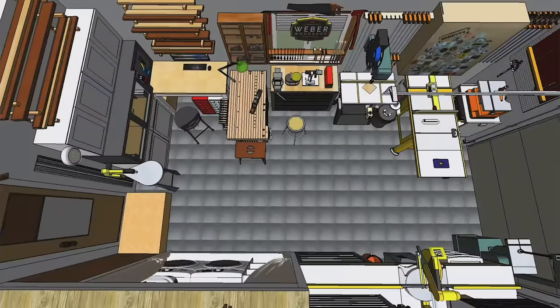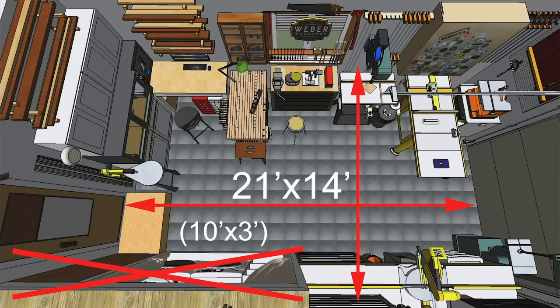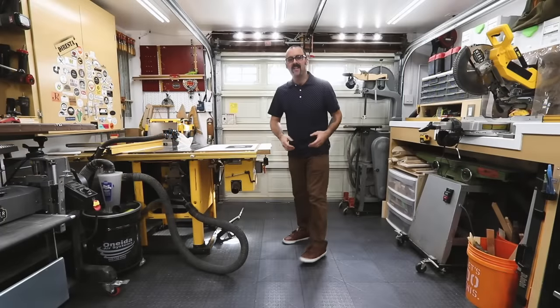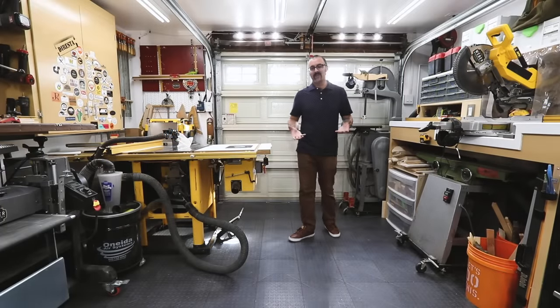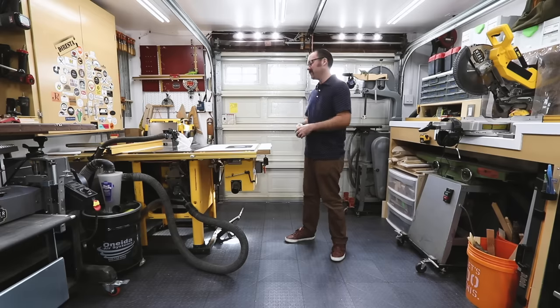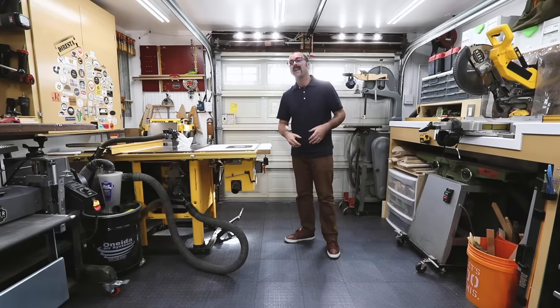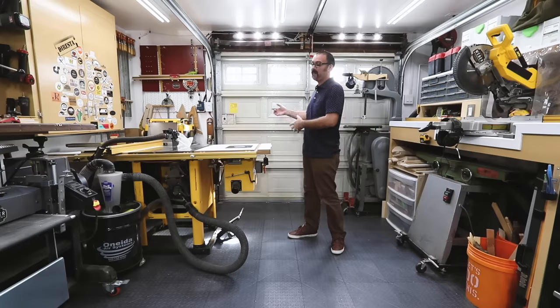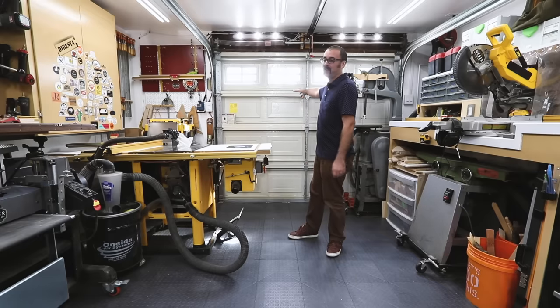This is my shop. It's about 21 feet long, and just under 14 feet wide, minus the laundry area. This is the east end of my shop where I have mostly larger, kind of workhorse machinery. It's also the dustier side of the shop where I'm doing milling and material breakdown. And because about half my tools are on casters, anything that I might want to take out into the driveway and use outside, I have them right next to the garage door.